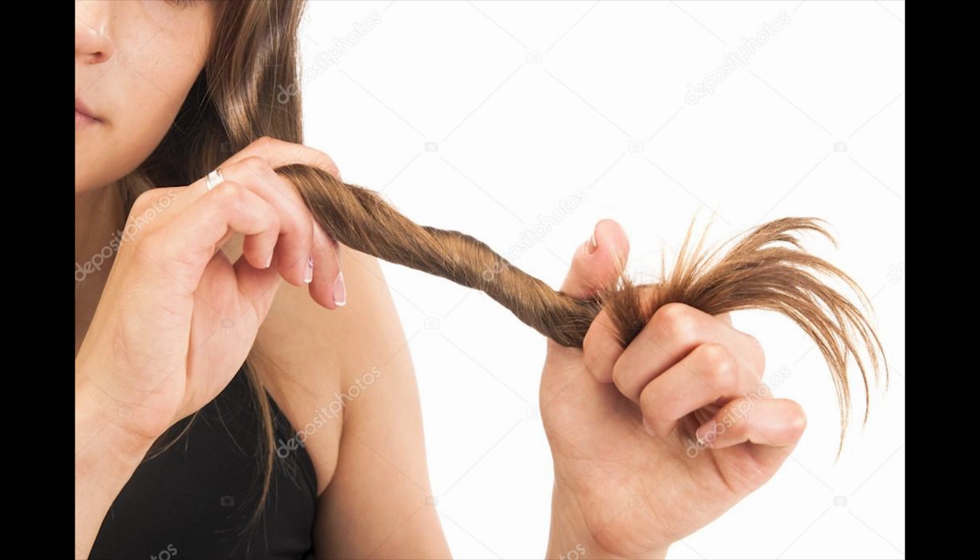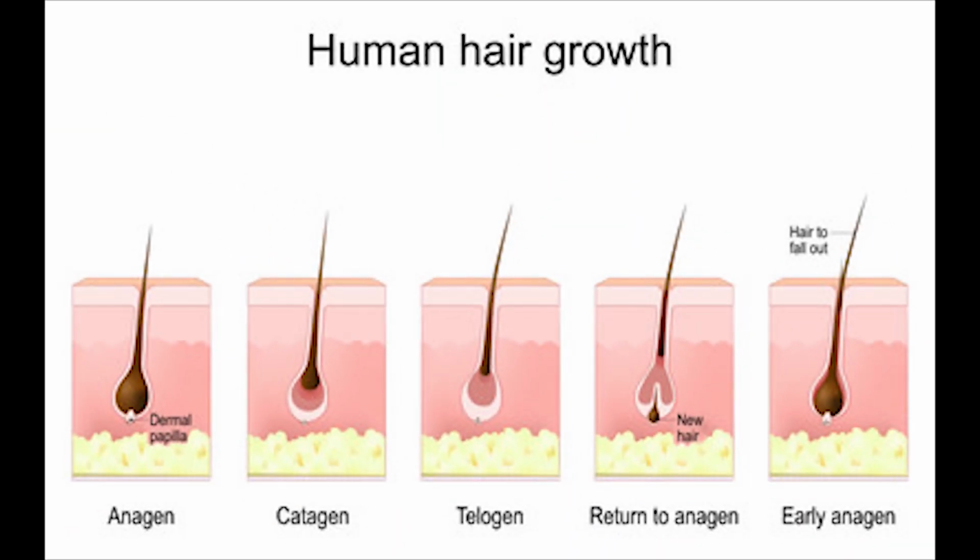Before diving into the tips and remedies, it's crucial to understand the hair growth process. Hair growth occurs in cycles consisting of the anagen growth, catagen transition, and telogen resting phases. Anagen is the active stage where hair grows, and optimizing this phase can significantly impact hair growth speed. We'll also explore the structure of the hair, including the hair follicles, shaft, and cuticles, to gain insights into how to strengthen and nourish the hair effectively.